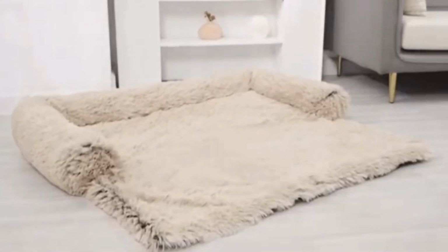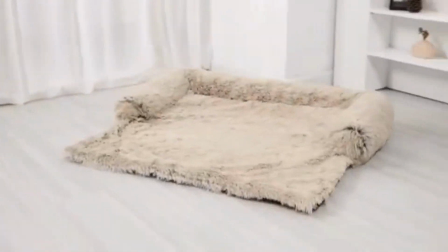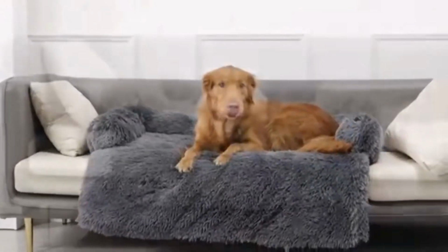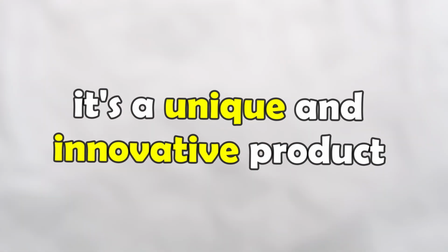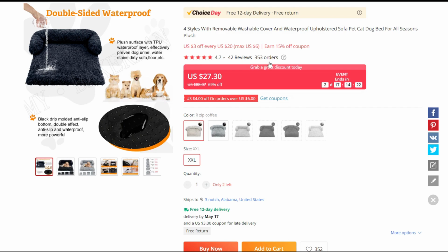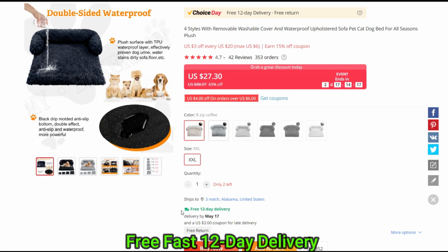On the next one, we have this dog sofa cover. The dog sofa cover is a soft and cozy blanket designed specifically for dogs. It is another top winning product to sell on Shopify through dropshipping. It's a unique and innovative product that can add value to your store and help you stand out in a crowded market. You can get this product from AliExpress for $27.30, and with a free fast 12-day delivery.